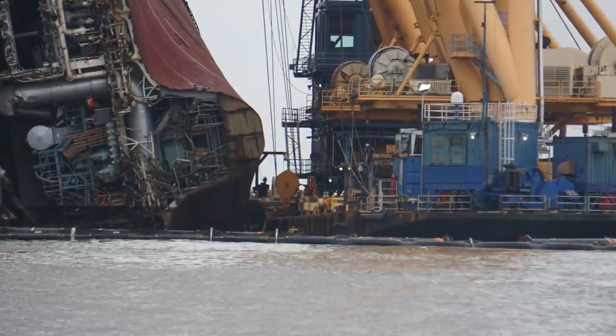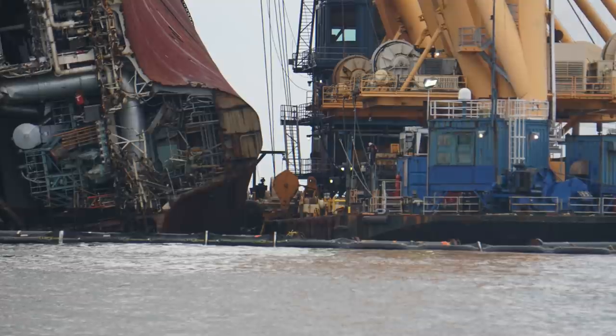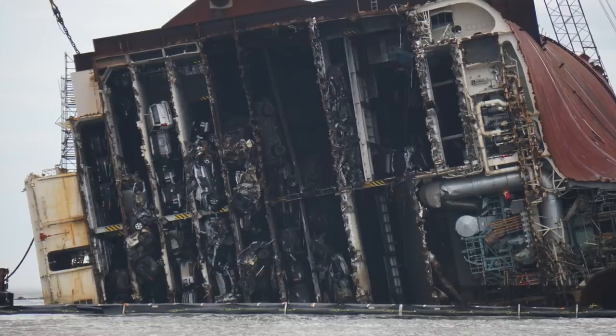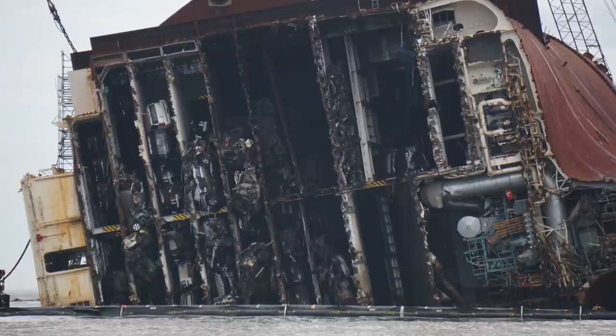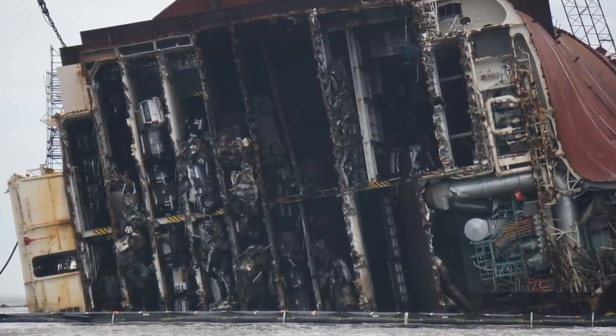it pretty shortly. We got just a couple shots here of the stern of the Golden Ray, just kind of peeking in there, hoping to see this piece lifted and put on a waiting barge soon.